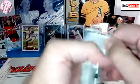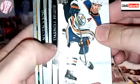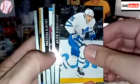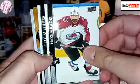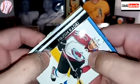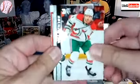All right. A few more packs to go. And here we have, as we try to refocus, we have Darnell Nurse, Alex Kerfoot, and Nazem Kadri. Looks like we might have a Dazzler card here. Let's pull that to the back.